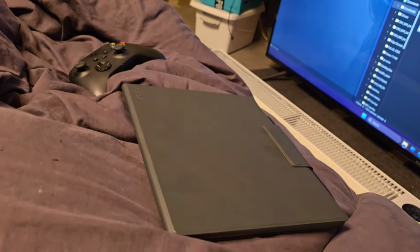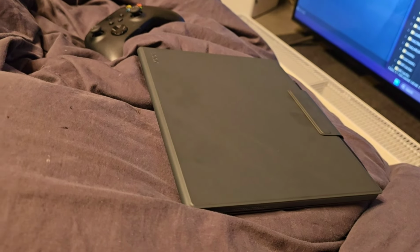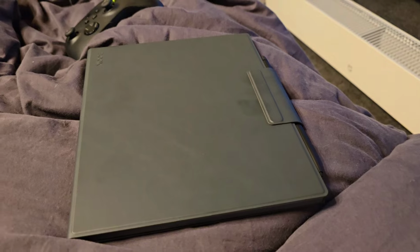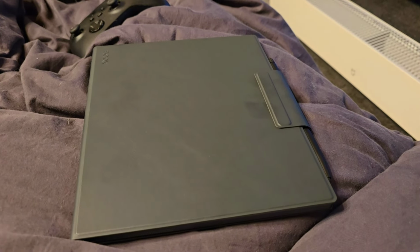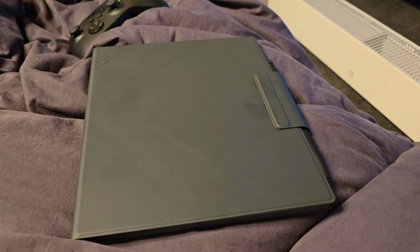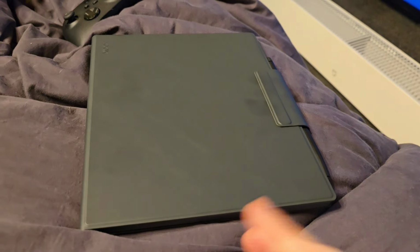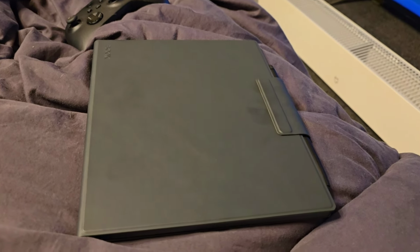It's an e-ink screen with a multimedia device. You can surf the internet on this thing. You can download apps from the Play Store or from Amazon. You can even play games on here, although it doesn't look the greatest. I've seen videos of people playing Temple Run, and it's very playable, but it's not how I would choose to do it.